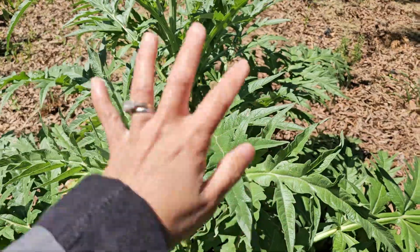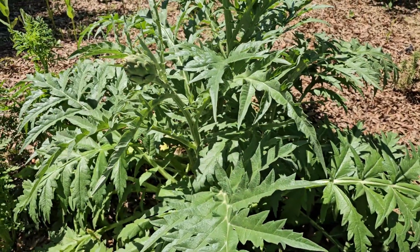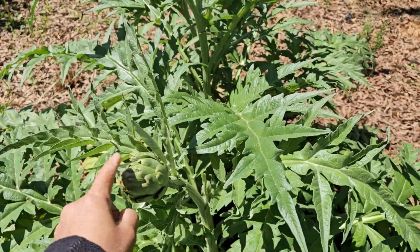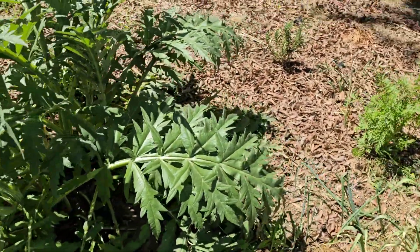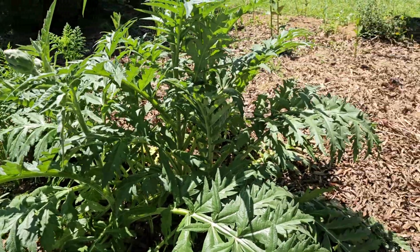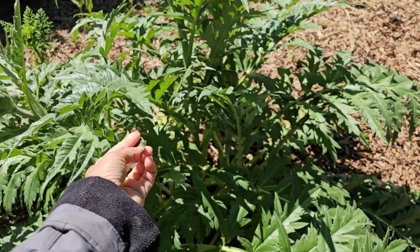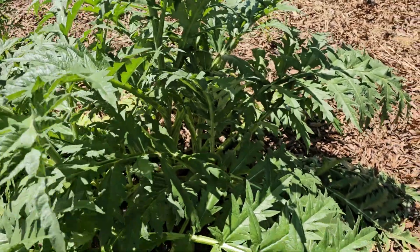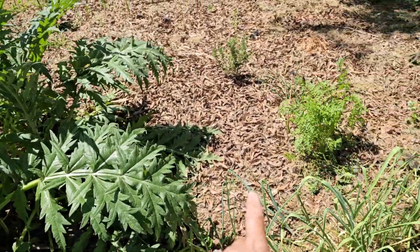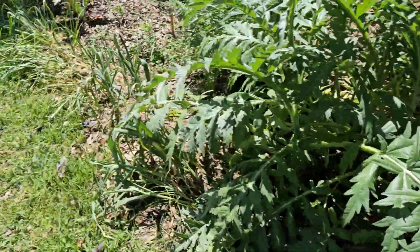But the thing is, after the flowers are spent, it kind of dies down, looking very sad. So this year I'm going to harvest the artichoke flower to make tea. That was the purpose why I grew artichokes. And I also sometimes drink artichoke tea from the leaves. I put extra somewhere, but it's not coming up, or it came up and then it died.